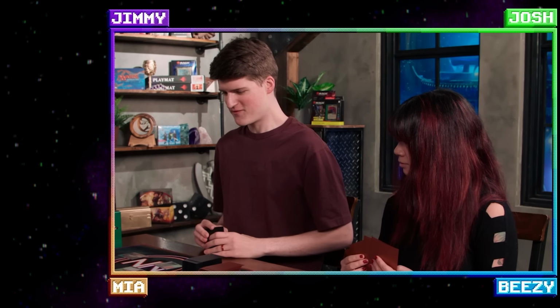I have not seen that card before. It does not mess around. No. I will untap and draw. It's going to be 7 damage every turn, minimum.